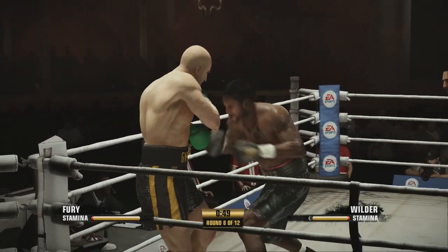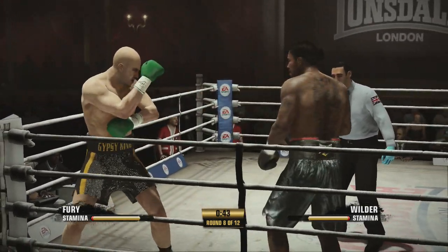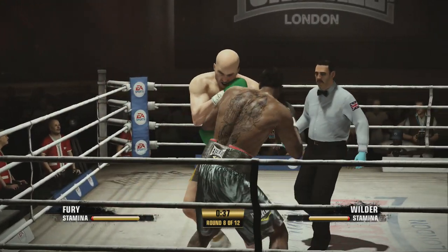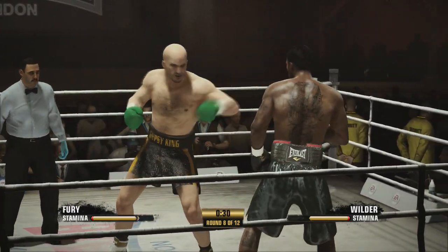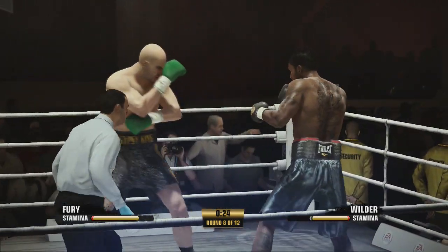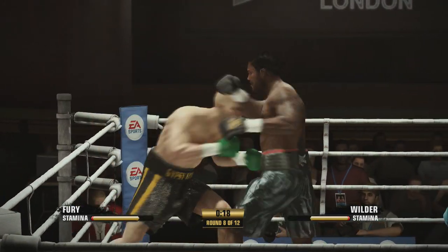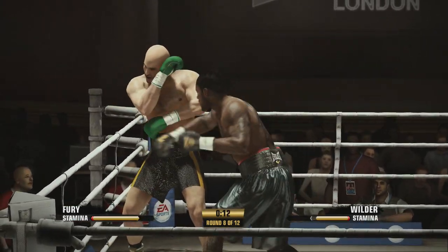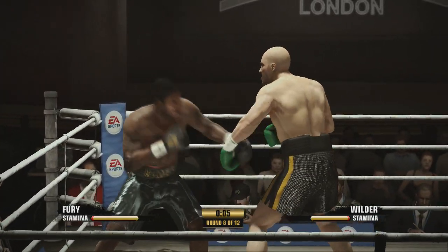Unload! Unload! More punches! You see him holding on. Marvelous's jab lands well. Just 10 seconds to go in this round.